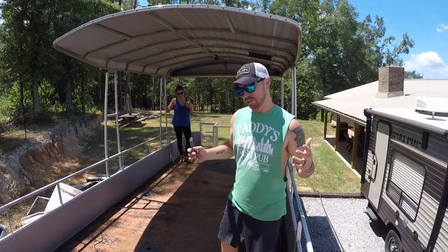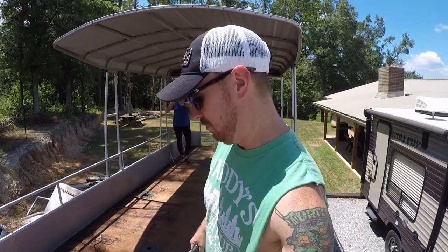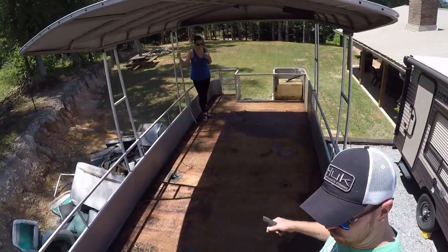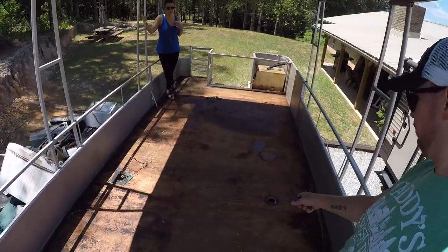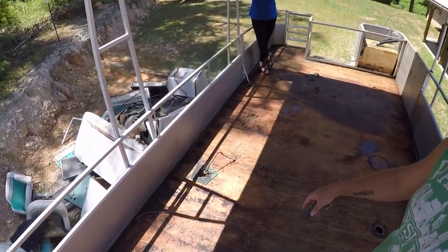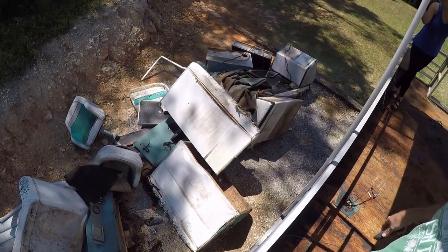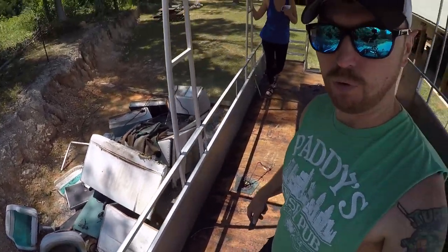Just like that, we have got the carpet pulled up, we've got all the seats out. I'm gonna show you guys how it turned out. We still got to go back and get the screws and pieces of carpet, these little fixtures and stuff that are in the floor. We're gonna get all that up, but look at the mess we've got over here. Look at that, there's the carpet. It was disgusting. We got it all up. The floor seems really good.